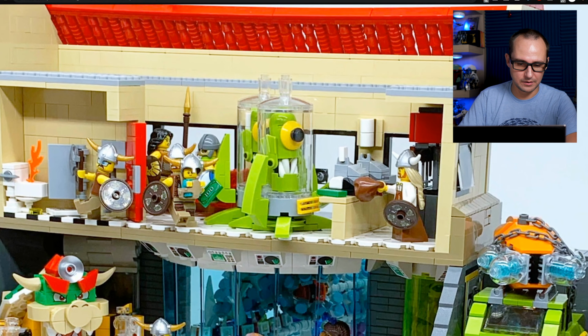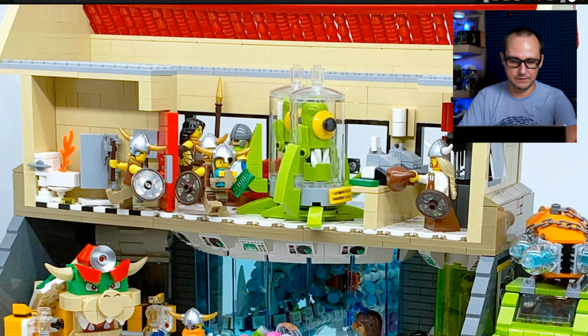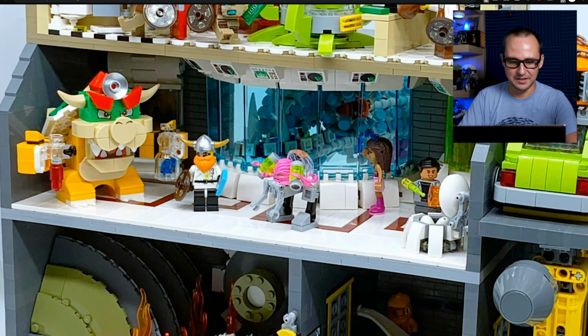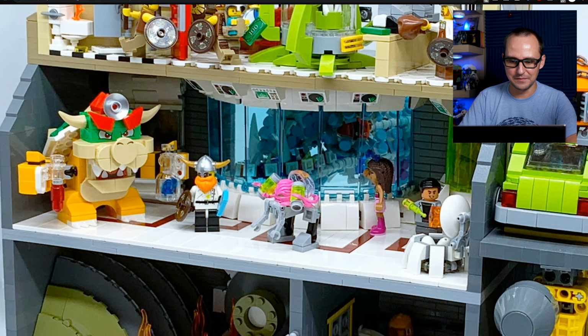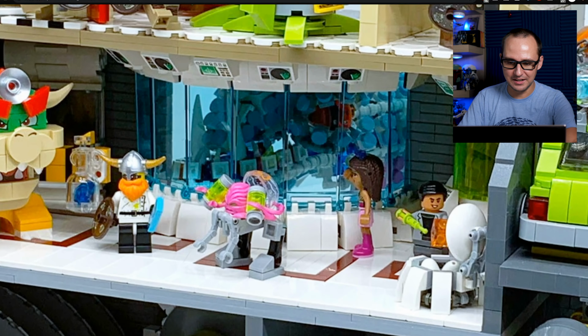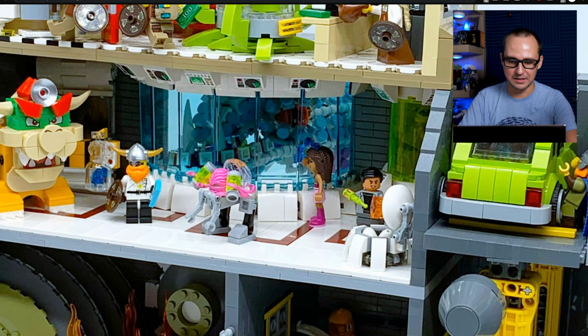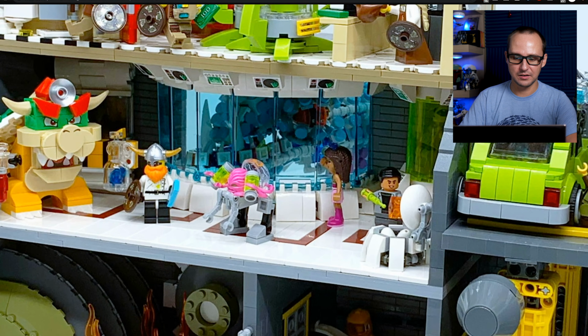There's a toilet on fire. You gotta check your toilet, guys. I think it's taking fire. We have Bowser on the second level. That's pretty amazing. Why is my screen doing this? It's kind of weird. Bowser is there with, oh look, there's our genie, like in the back. He's actually in this massive tank of containment in the back. There's a Viking dock in there.